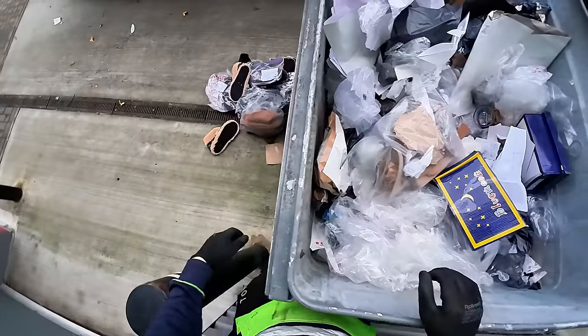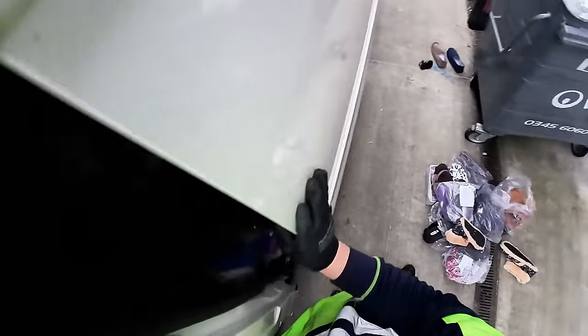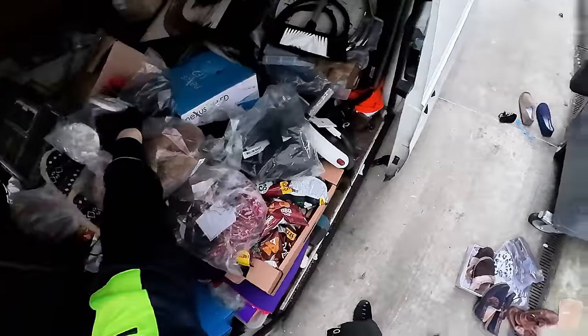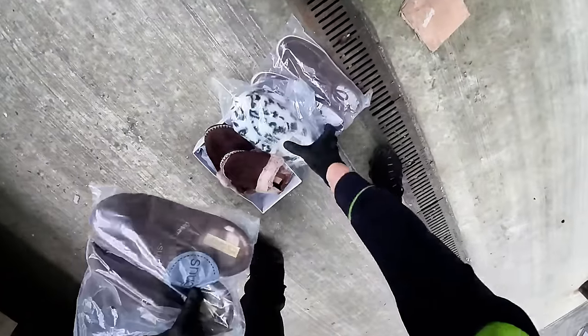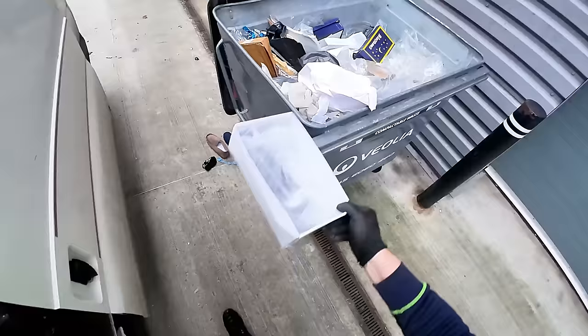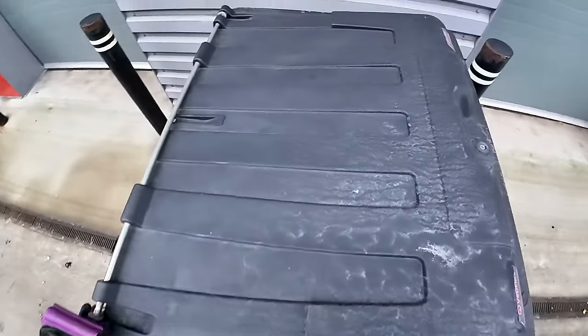But that is it. That is a lot of shoes. That is a lot of shoes. Right, let's count how many we got then. 1, 2, 3, 4, 5, 6, 7, 8, 9, 10, 11, 12 pairs from here today. Nice one. Let's put these single ones back in. Grab these two purses here. Right, see you guys at the next spot then.